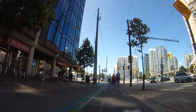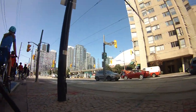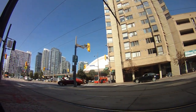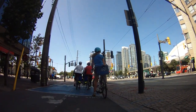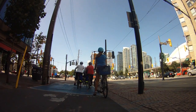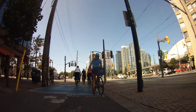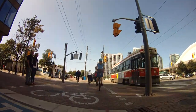Now we got another red light. If I pan the camera over to our right, you can see a big white dome. That is the Rogers Centre, formerly known as the Sky Dome. It's where the Toronto Blue Jays play. And in between here and there, you saw also an elevated bridge, expressway, highway. That's the Gardiner Expressway, which is a highway which runs into the core of the city down here near the waterfront.